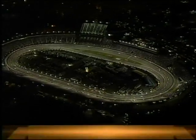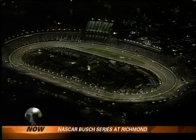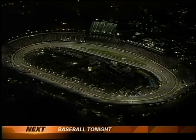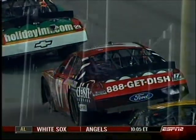Beautiful night in Richmond at a beautiful site, the Richmond International Raceway all lit up. Our aerial coverage is brought to you by Goodyear, helping NASCAR drivers get to the finish line for the past 25 years. Already under the third caution of this race, the latest one coming out a couple laps ago when Matt Kenseth tangled with Denny Hamlin racing for second spot.